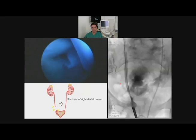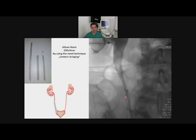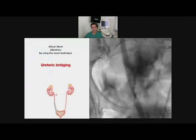But the interesting thing is we find the way, we put a guide wire inside, and then if we do it, we want to bridge it. As I said before, we have two sizes of stents. One is 20 centimeters, the other is 12 centimeters, and we don't need stents with an anchor because we now also have the chance to do stent-in-stent inside. Here's a patient.